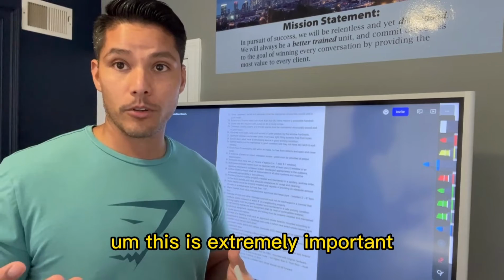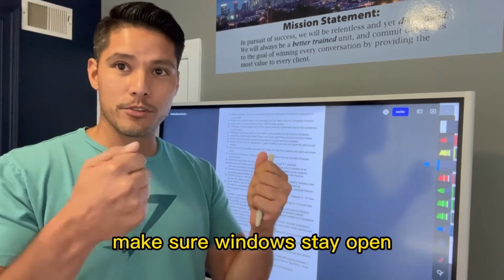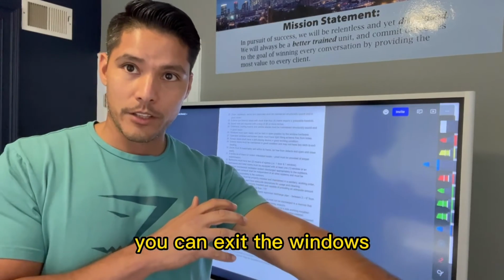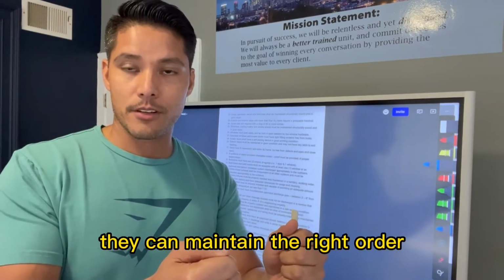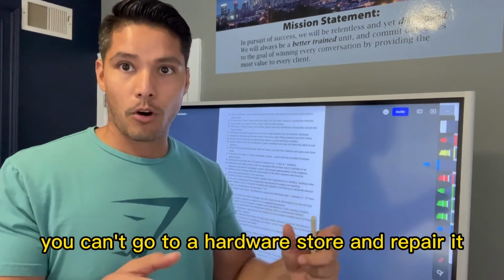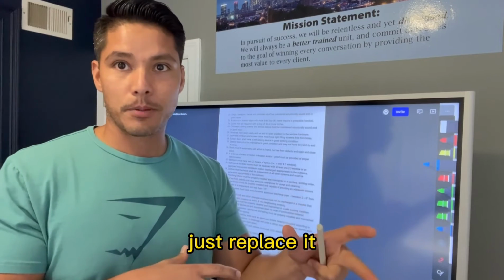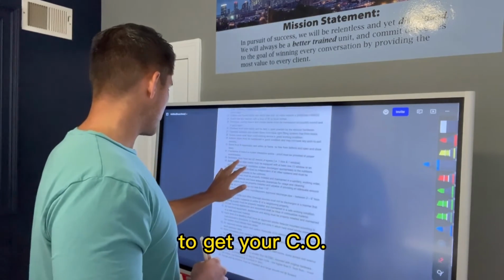This is extremely important, especially with the housing for HUD. Make sure windows stay open. You can exit through the windows. They're considered egress. If they can't stay open and they keep closing on you, and you can't go to a hardware store and repair it, just replace it. It's a lot easier to do, but this is something that's very important to get your CO.